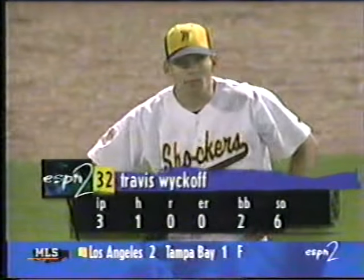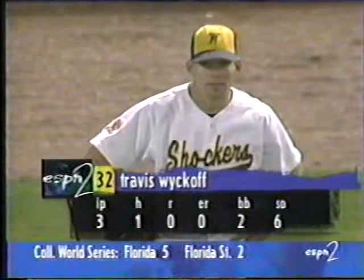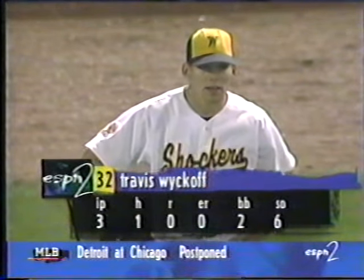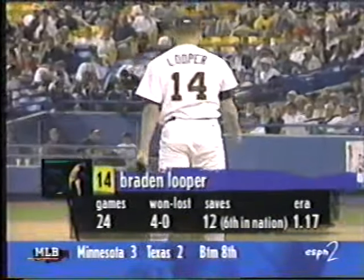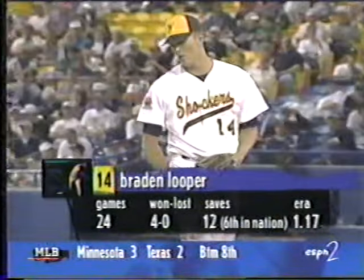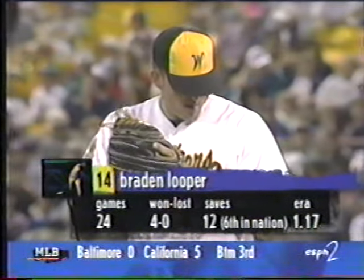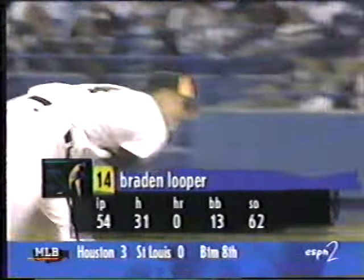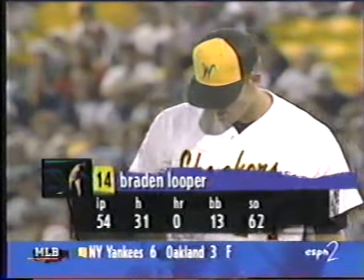Back to left field after doing a great job. Three innings, gave up only one hit, fanned six. And he will give way to the nation's premier closer, Braden Looper, the junior from Mangum, Oklahoma. And just watching this kid warm up, gets up there in a heartbeat, doesn't it, Joe? Yeah, he's throwing very hard, has a good breaking ball as well, so he can be doubly tough on you.